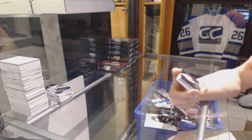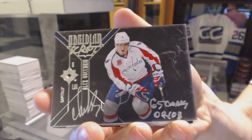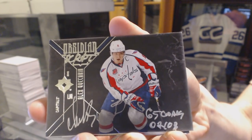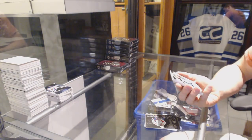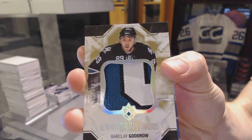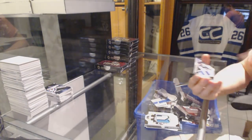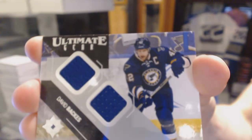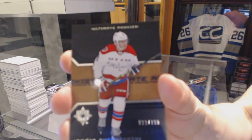We've got an Obsidian Script for the Washington Capitals, Alex Ovechkin. Obsidian Script for the Capitals, Alex Ovechkin. We've got a three-color debut threads patch numbered /100 for the San Jose Sharks, Barclay Goodrow. Ultimate Gear dual jersey for the St. Louis Blues, David Backes. We've got a retro rookie numbered /299 for the Washington Capitals, Andre Burakovsky.